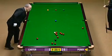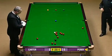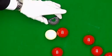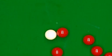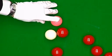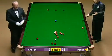Oh, where's the pink going to go? Now, where's the pink going to go? If there's room between the two reds, he might be snookered on this one. No, there's room enough to go on his own spot. But it's just making it awkward striking. 28.